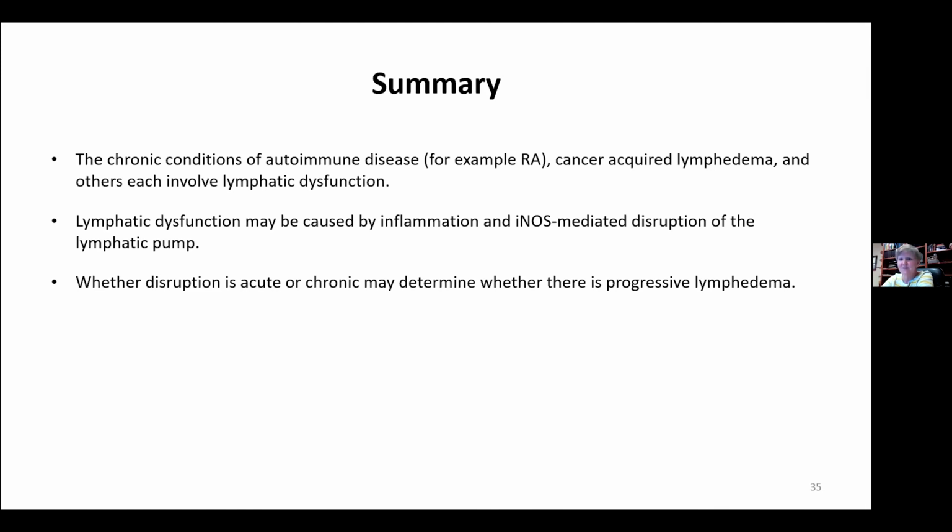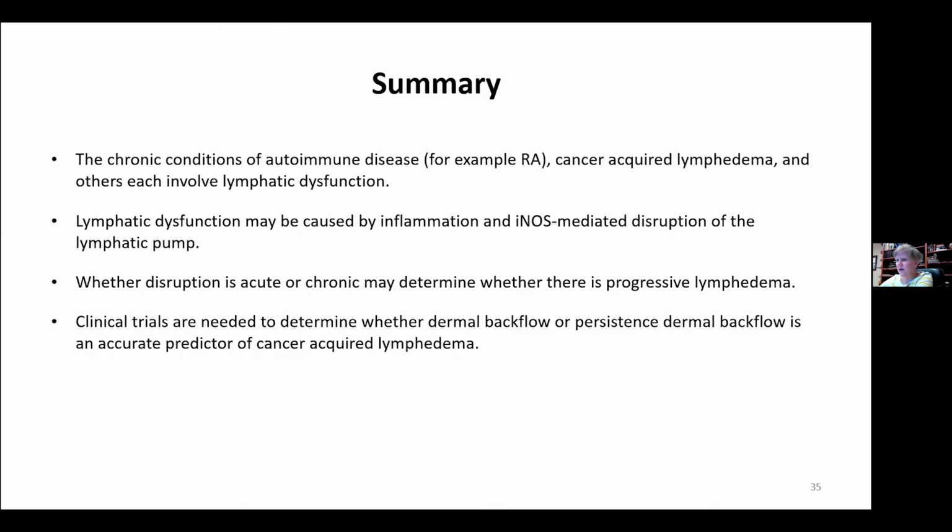So if you see that dermal backflow and it persists, that's when you're going to get edema and/or fibrosis. And maybe you want to prevent that from becoming persistent, and so you want to keep it from becoming chronic.